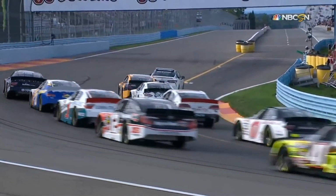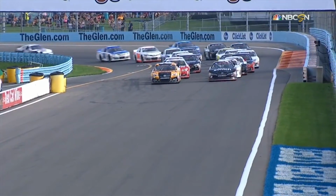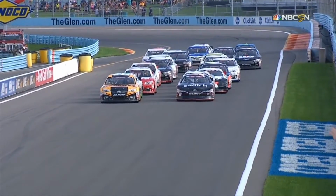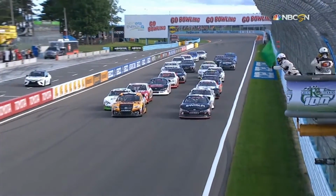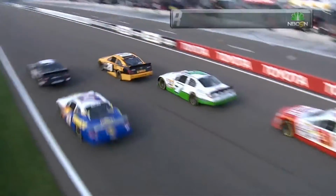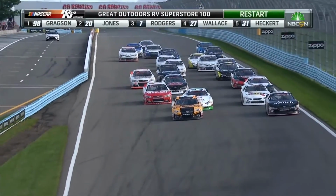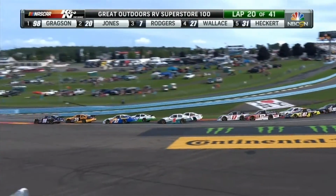There was a rules violation. You needed to come to pit road right there. The first two cars, the black 98 of Gregson and the yellow 20 of Jones, did not. They remained first and second on the track, but they did not come down pit road. And unfortunately, what we're hearing from NASCAR now is that they're not going to be able to, without penalty, get their fuel to make it to the end of the race.